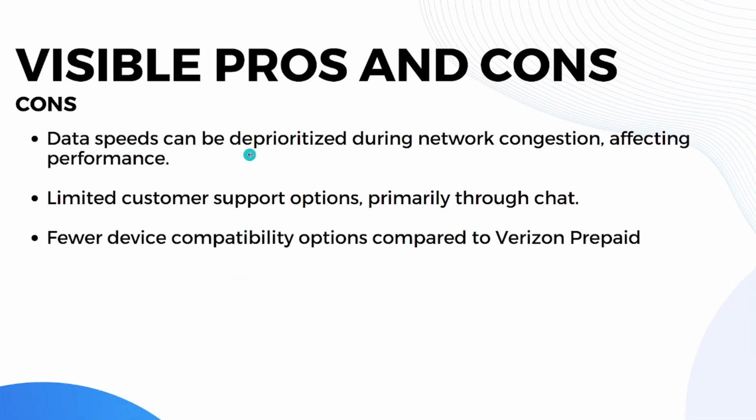For the cons, Visible data speeds can be deprioritized during network congestion, affecting performance. They have limited customer support options, primarily chat, and they have fewer device compatibility options compared to Verizon Prepaid. So that's it for the Visible pros and cons. So now we're done with the pros and cons. Now let's go directly to which platform is the best for you.